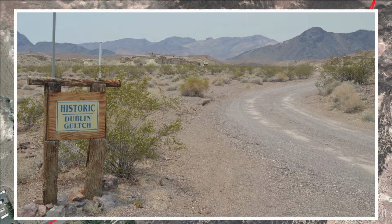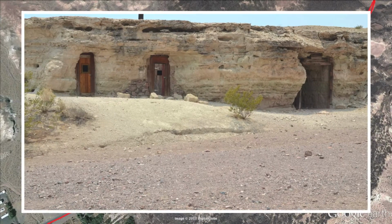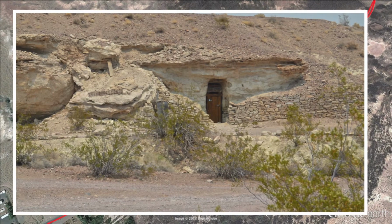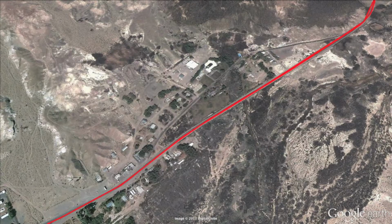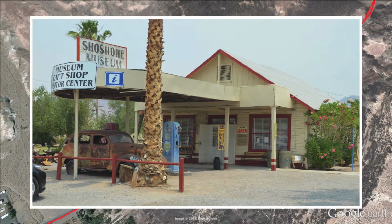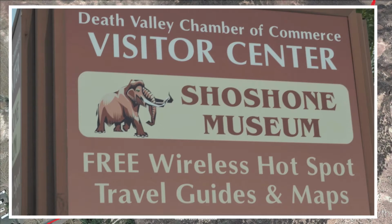First is the Dublin Gulch Caves. This is where the 49ers and the early gold prospectors used to search for gold and also lived. It's on the southern end of Shoshone, right behind the cemetery. The Shoshone Museum and Gift Shop, it's definitely another must-see. It's a great place to learn about the area's fascinating history spanning back to prehistoric times.